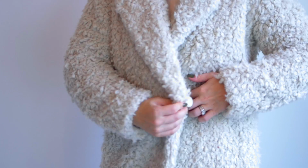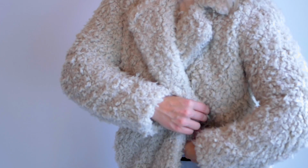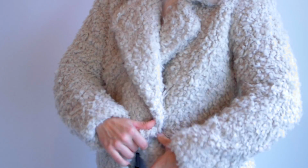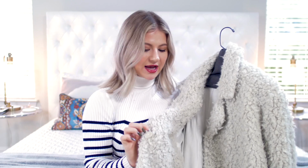I just don't get it. It is so difficult to close. So you have the button. You don't have any buttons on the outside of the jacket. I like that. I think it's really beautiful and very minimal. But the button is on the inside of this top part of the jacket or the coat.